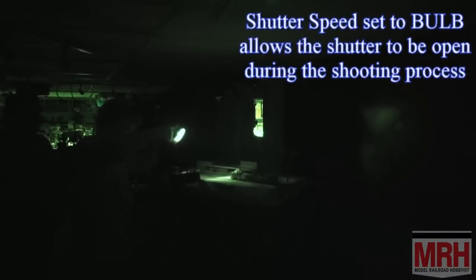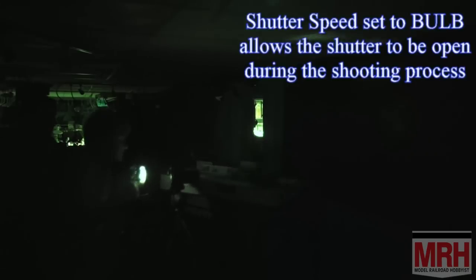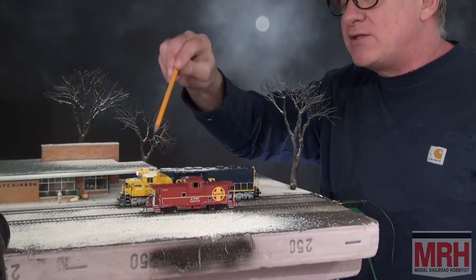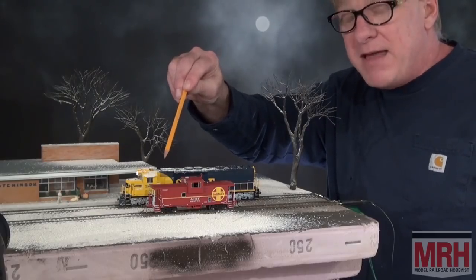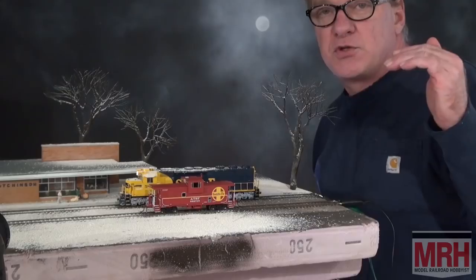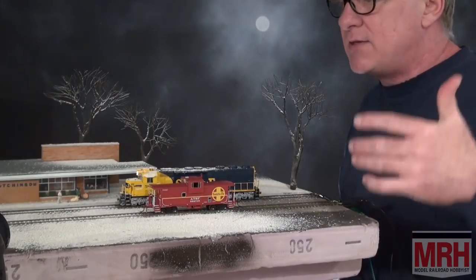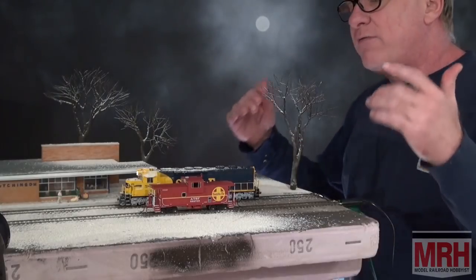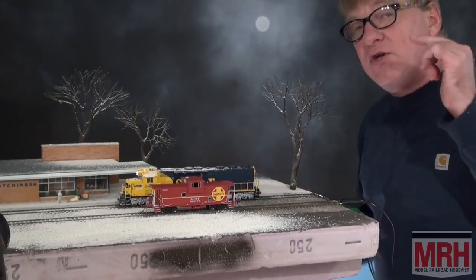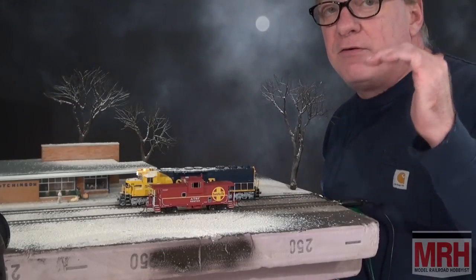I then took a flashlight and I waved the flashlight in front of the models in order to light up the outside of the caboose. And the last thing that we did was we then lit all the lights on the caboose, the rear light mainly, and left that shutter exposure open for about 20 minutes. 20 minutes was the correct amount of time in order to pull off a good even exposure where everything was lit just right. Now the shutter on the camera was set for an aperture of 22.